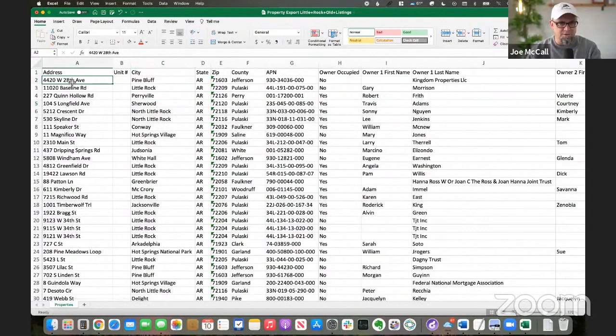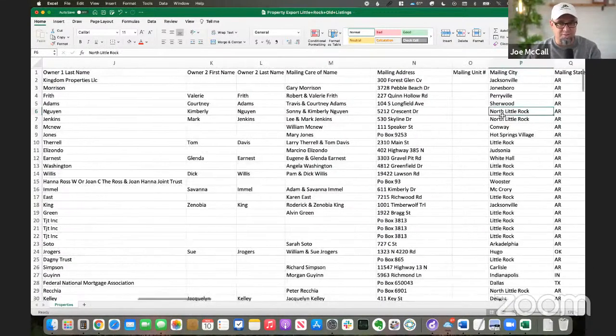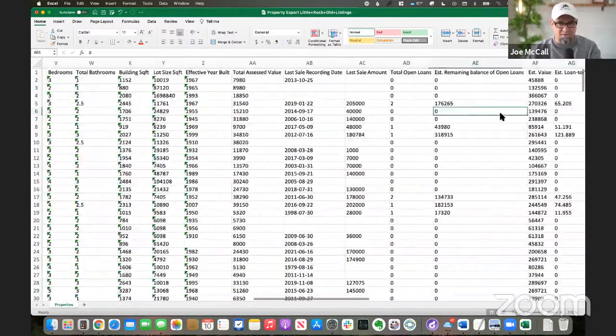So now I've got the address of the property, the APN number. Some of these are owner occupied no's. These are absentee owners, some of them. Oh, beautiful, right? Owner's name. Some of them don't have names. Some of them are LLCs, right? But the mailing address of the owner, what is that useful for? Well, that means I can actually send them a letter, send a letter to the owner and the realtor. Beds, baths, keep on scrolling over.